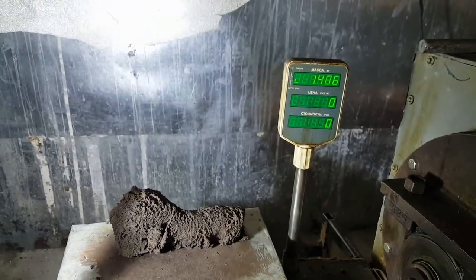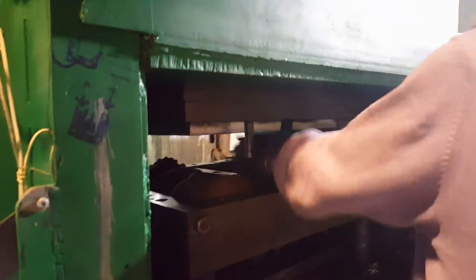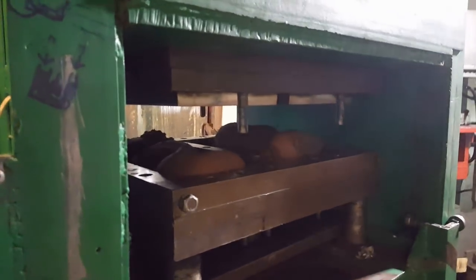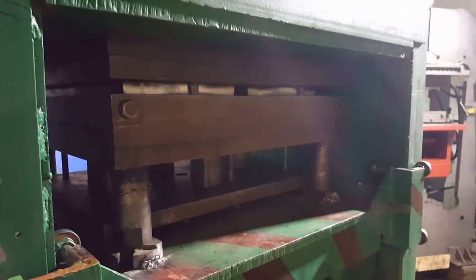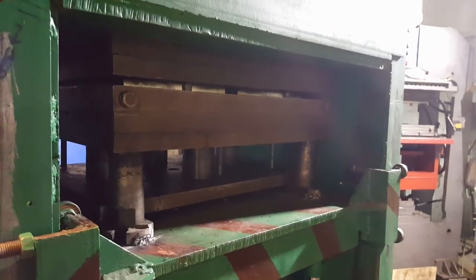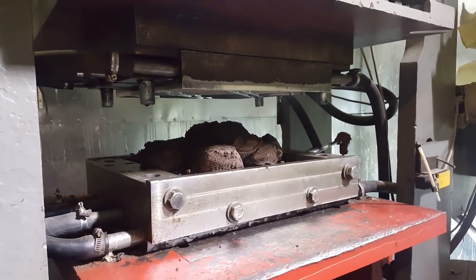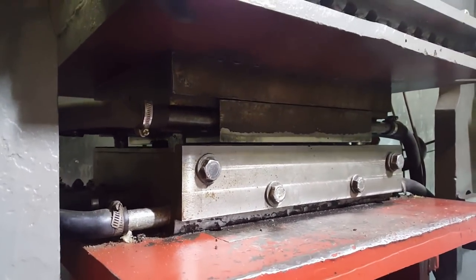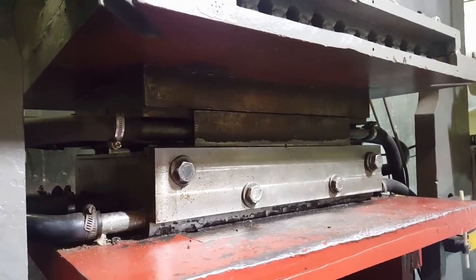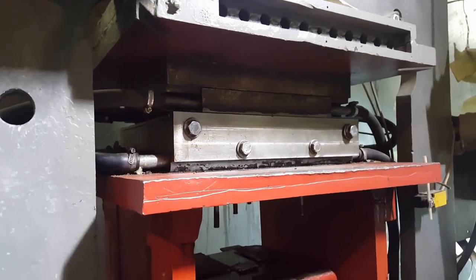Next, we need to weigh it. Here we put 1.5 kilograms of plastic mass on each side. Then we press it with 32 tons of force. In this press form we put 3 kilograms if we want to make pedestrian tiles and 4.5 kilograms for stronger tiles. Wait about 40 seconds until the plastic cools and pull it out. This press presses the tile with 100 tons of force.